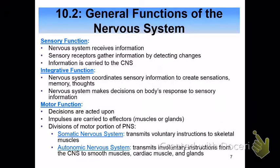Okay, and these are the three I just went over, but this is it in writing. These are the three functions of the nervous system: sensory, integrative, and motor. And I just really talked about those. Sensory is going to receive information from the outside, from your senses. Integrative function is the thinking, making decisions, that inside brain-to-brain communication, conversations with yourself. And then motor functions are going to be carried outward.